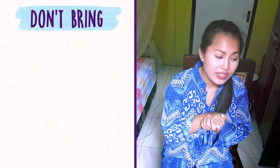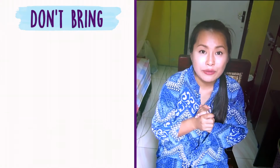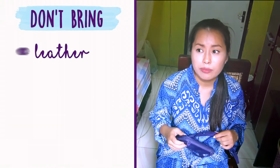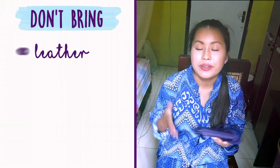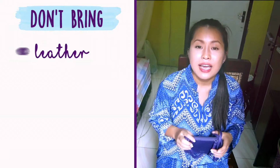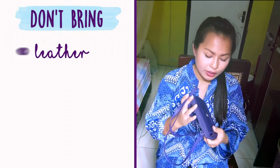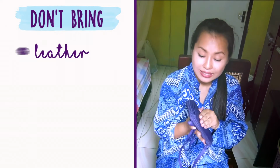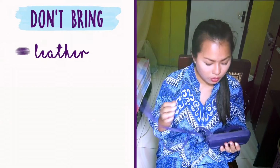And now onto our last list, which is the don't bring list. So the first thing that I really want to let you guys know about is leather goods. When I first came here, I brought a few leather goods without knowing that they were leather, or without remembering, I guess. I lost one of my favorite belts to mold. So this is also leather as well, and luckily this hasn't grown any mold or whatnot.